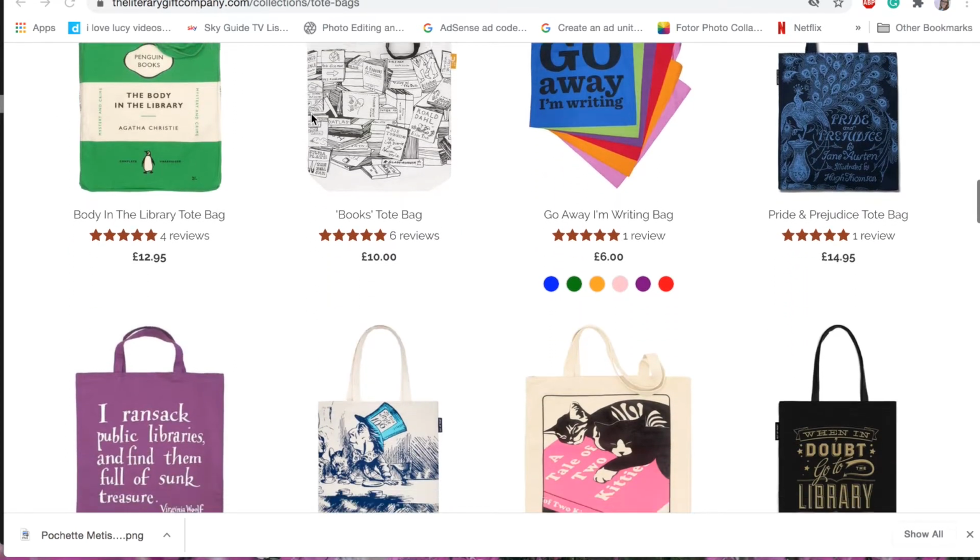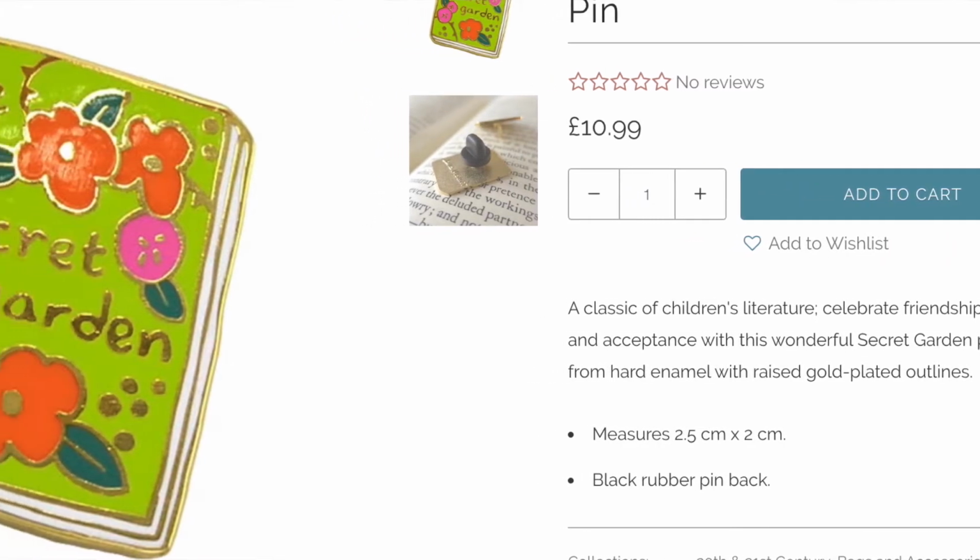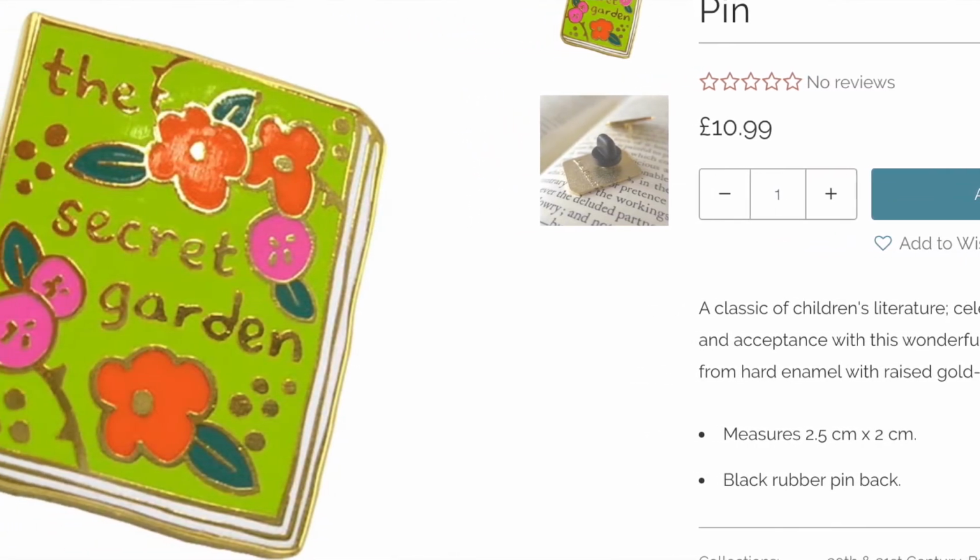And they also have lots of enamel pins. I did find a few. I've got my laptop here where I've pinned everything that I found. So in particular they have these book pins. Again, classics. So they have The Secret Garden, and I think they have Peter Pan. And for $12.99 you get a cute little enamel badge. So if you know someone that collects badges or pins, or if you know that one of these books is their favourite, that's a really cute thing to get them without buying them the actual book.